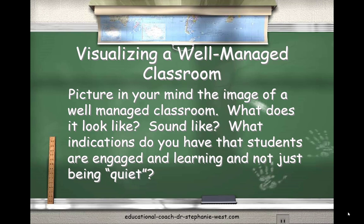In my kindergarten class, we were constantly moving from one thing to the next. In high school, it was the same way. Even my middle grades, lots of movement, lots of group activities. So that's how I liked it. When it got too quiet, I was a little worried that the kids were maybe falling asleep. Maybe not, but think about it that way.